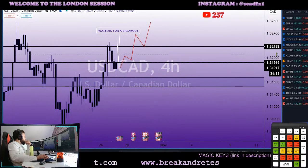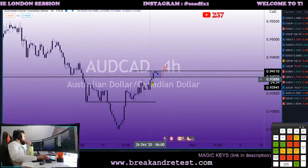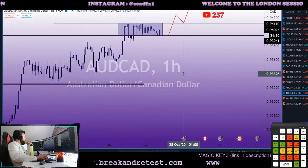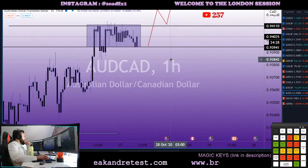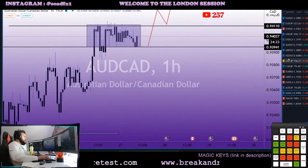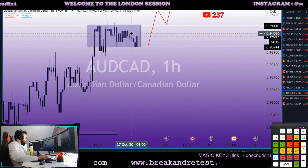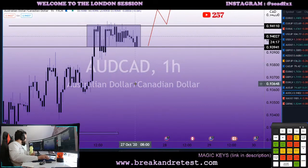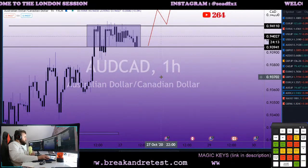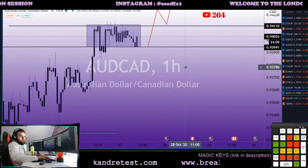Aud Cad is slowly pushing also. If I get to choose Aud Cad or Usd Cad, I don't know which I'm gonna choose. I like Aud Cad more in this case, even though Usd Cad is also very good. It's just that Aud Cad is clean on the 1 hour and the 4 hour, and Usd Cad is not that good on the 1 hour. It's a little bit messy.